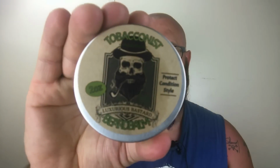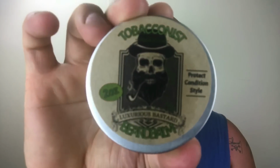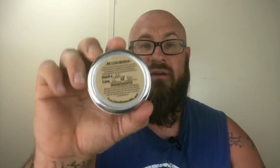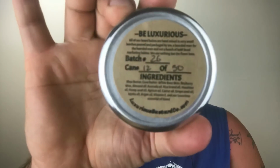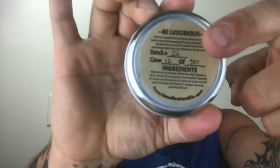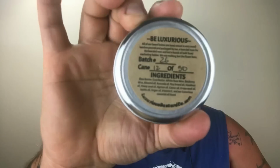The matching balm, which they come in 2-ounce containers. See, again, look at that label. That's just really original. And again, with the brown paper looking label, which is great. And as I said before, it says be luxurious. And look at there. You got the batch and the can number of the batch. David's company is definitely a small batch company, which is great.